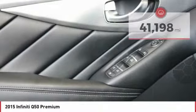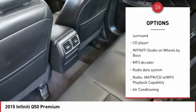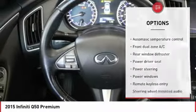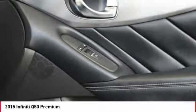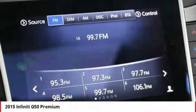Here are some of this vehicle's great options: navigation system, power passenger seat, traction control, air conditioning, dual airbags, leather-wrapped steering wheel, one owner, alloy wheels, power steering, four-wheel disc brakes. This isn't just a vehicle, it's an experience. So stop in for a test drive today.